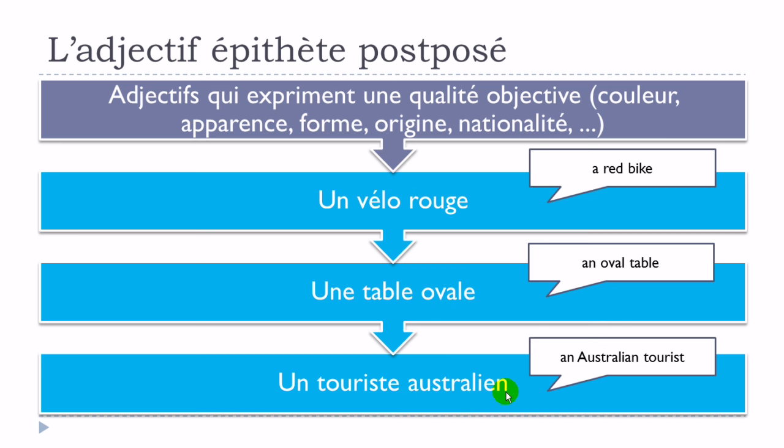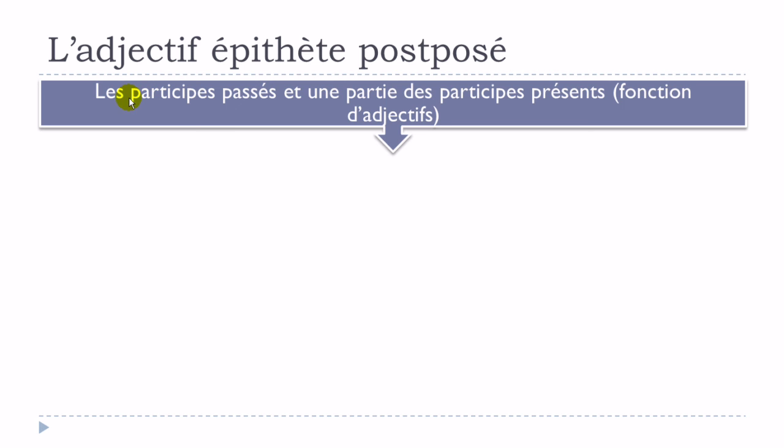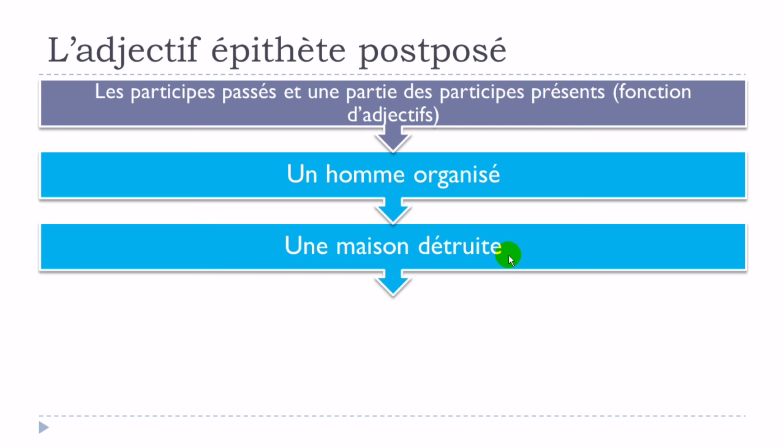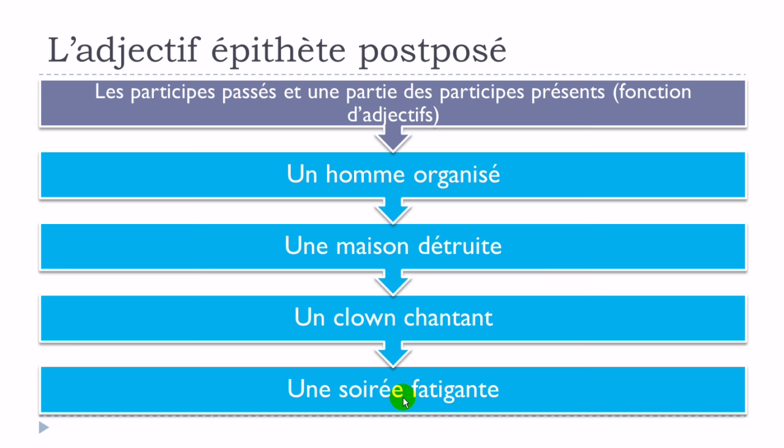Second category, remember, we were talking about les participes passés, so past participles, and then present participles, but used as adjectives. So let's see now. Un homme organisé, une maison détruite, un clown chantant, une soirée fatigante.